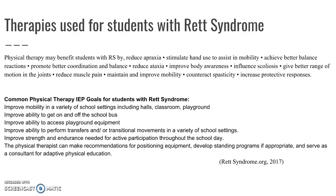So, therapies used for students with Rett syndrome. Physical therapy may benefit students with RS by reducing apraxia, stimulating hand use to assist in mobility, achieving better balance reactions, promoting better coordination and balance, reducing ataxia, improved body awareness, influencing scoliosis, giving better range of motion of the joints, reducing muscle pain, maintaining and improving mobility, counteracting spasticity, and increasing productive responses.